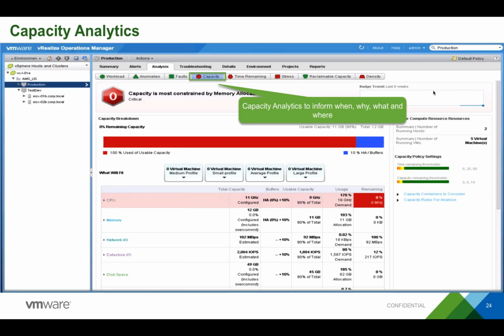And then, we're looking here at capacity analytics. So you have here the ability to understand exactly what's being used at what time, where in the environment, what's going on. How do you make savings, for example? Where have you got virtual machines that are overstressed? Where have you got virtual machines that are underutilized?